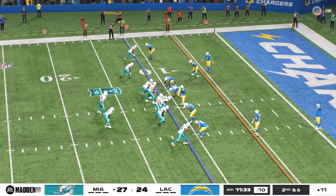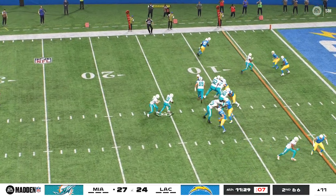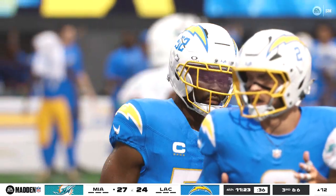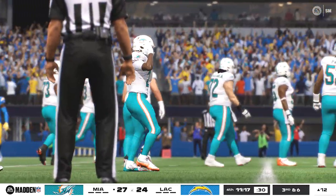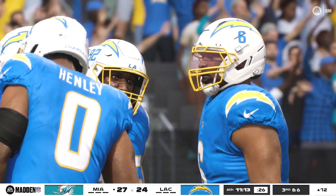Here's 2nd and 6. They'll run this one straight ahead with Achane. And he'll get nothing here. Back to the line of scrimmage, and that's all. Khalil Mack. You know at this point, the defense has to sell out and stop the run. You know exactly what the offense is trying to get accomplished by keeping the ball on the ground.